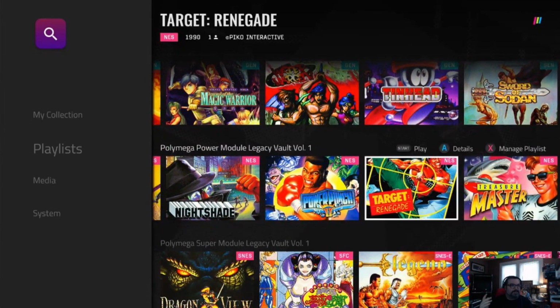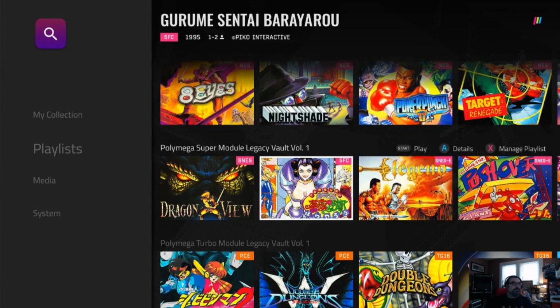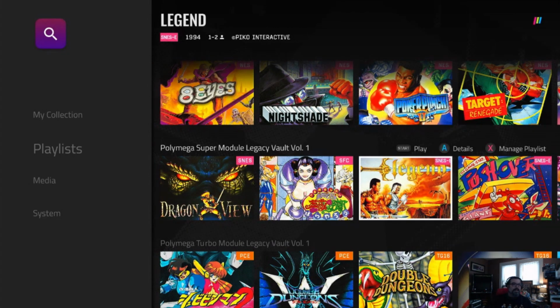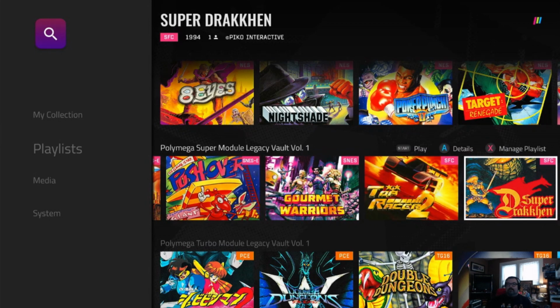Then you've got Treasure Master, Target Renegade, Power Punch 2, Nightshade, and 8 Eyes. Some of those are available, again, they've talked about it before, on Evercade. Then you've got Dragon View, Gurumi Sentai Bariaru, Legend, Pushover, Gourmet Warriors, and Top Racer 2, which we were just talking about, and Super Draken, which is actually kind of cool. This one's a little bit weird. Super Draken may appear or it may not, because they're owned by Atari now. So I don't know how that licensing works, but whatever. If they had the license because it was bundled in, and then they're going to rebundle it in, I don't know. But it's cool that it's there, because actually Pico doesn't even own it anymore.